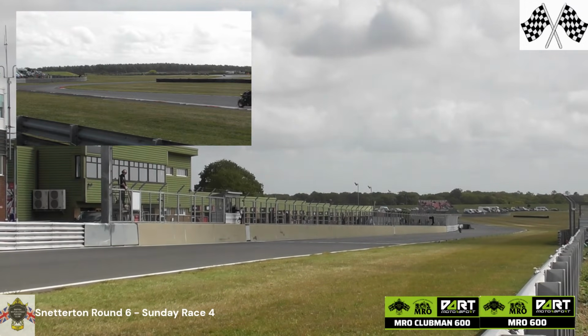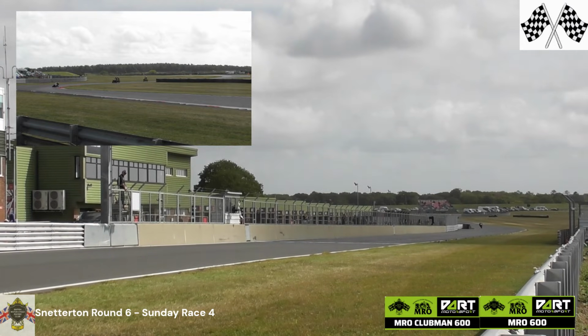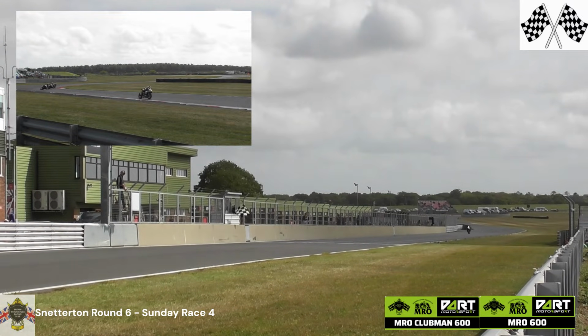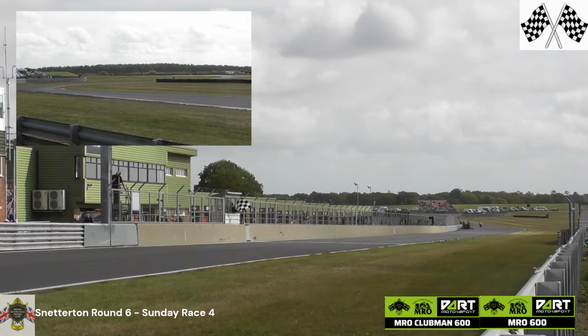That's 2nd and 3rd place in the MRO 600. Zach Weston up next in 4th, and Phil Seaton on the new Yamaha R9. He rounds out the top 5 ahead of Kai Dickinson, and then next up will be the number 3 of Joey Lambden. Then it's all eyes towards this battle in the Clubmans.